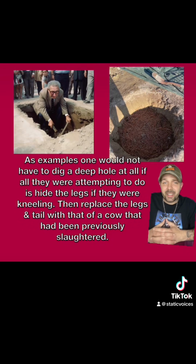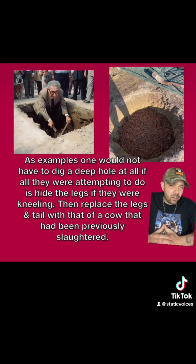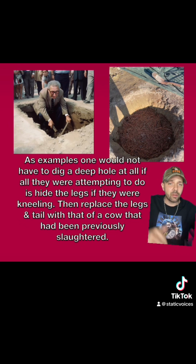Before you disregard my "they dug a hole to hide her legs" theory, take a look at these two photos. It would not need to be a very big hole to hide a woman of her size, just to climb in and kneel down and then cover it with a dress. It's also important to note that there were no men anywhere in that video.